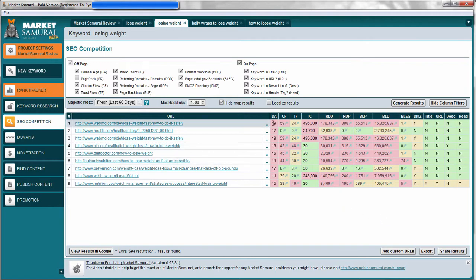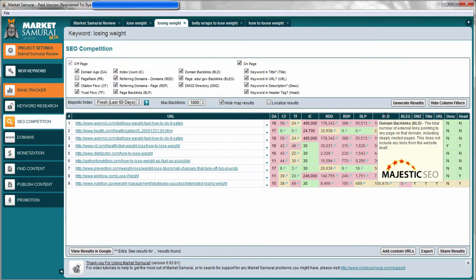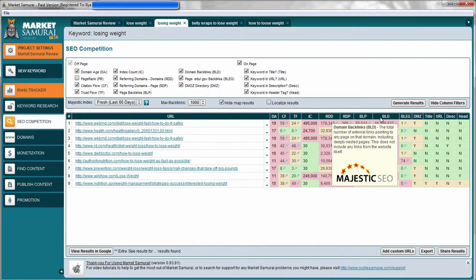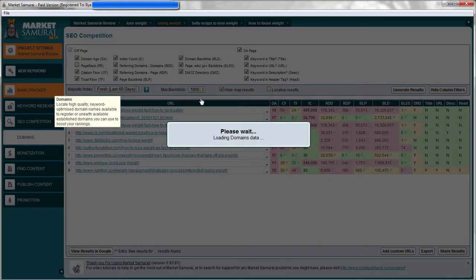I mean, it can be old domain age, high content flow, high trust flow, many indexed pages, referring domains, many backlinks, etc. But maybe it's not actually targeting the keyword, it's just ranking there based on the strength of a domain. So then you can put in some title, URL, description, header, put the keyword in there, get some quality backlinks, and you might outrank them.